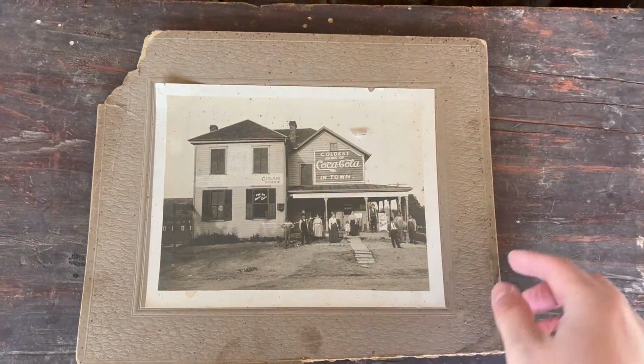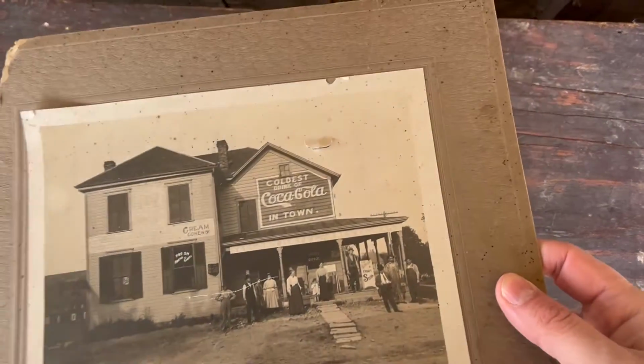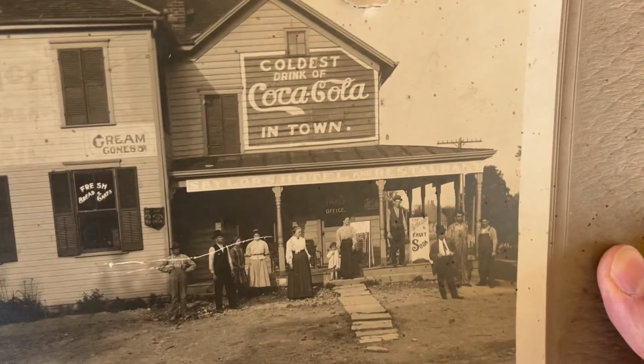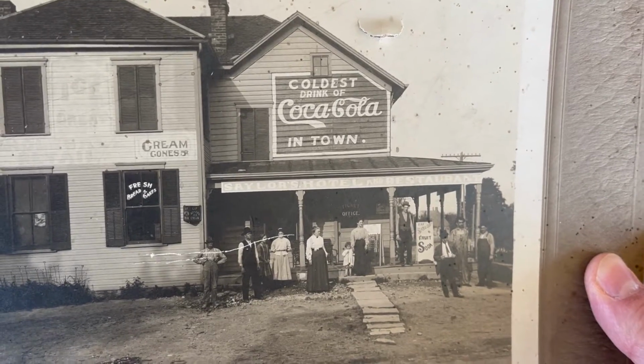The card has a lot of damage. Unfortunately, the photo has a little damage. Normally, I don't mind the card being damaged, but the photo being damaged bothers me a little bit. Really cool though. It's actually, as you can see, Coca-Cola, Sailor's Hotel and Restaurant.